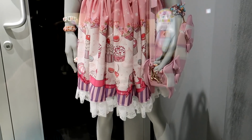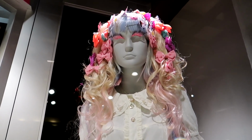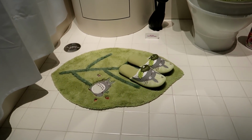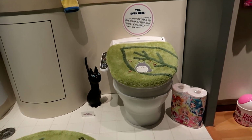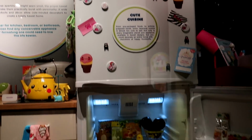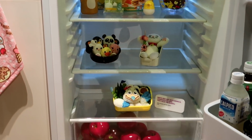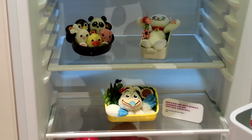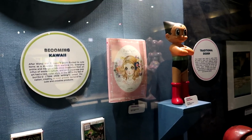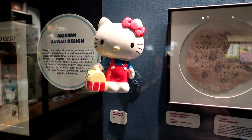Here is kawaii fashion. You can see all the different bows and butterflies in the hair. Display on kawaii in the bathroom. See the cutesy bathroom rug there and the cute toilet cover. Here is kitchen kawaii. Look in the refrigerator there. You can see some adorable things in the refrigerator. Almost looks like these little adorable sushi dishes. That's pretty crazy. Okay, so I guess we have Hello Kitty as part of what kawaii is, just a cute cat with no mouth.